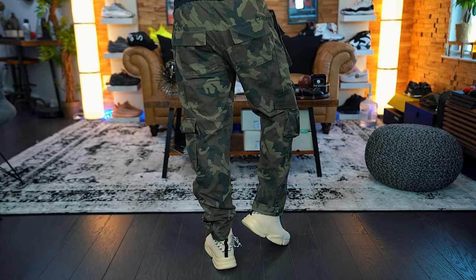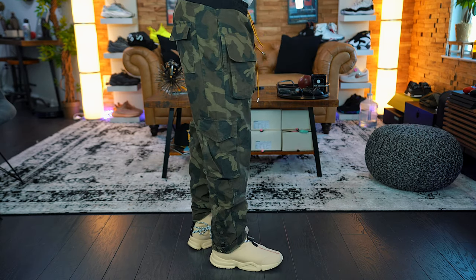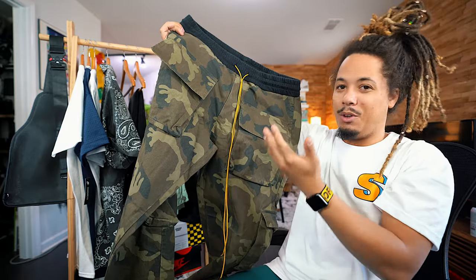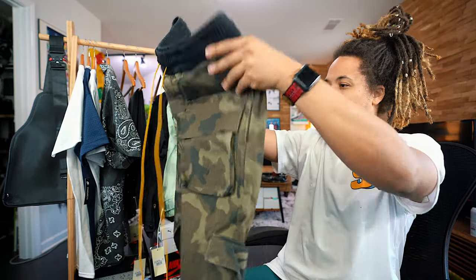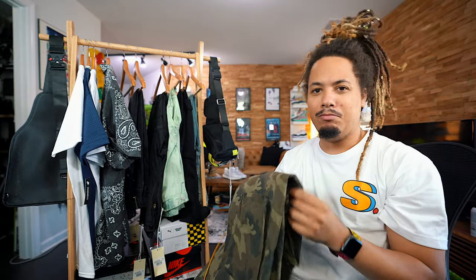You have the snaps right there on the leg, cargo denim. I really like how the pockets are in the front right there. It's very similar to how those shorts were that I showed you as well. And they're clean and they look good on the jeans. And good for your spleen.